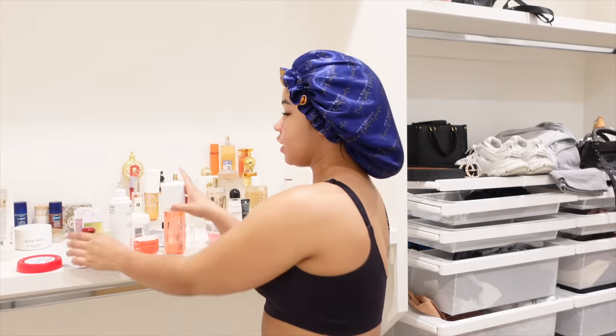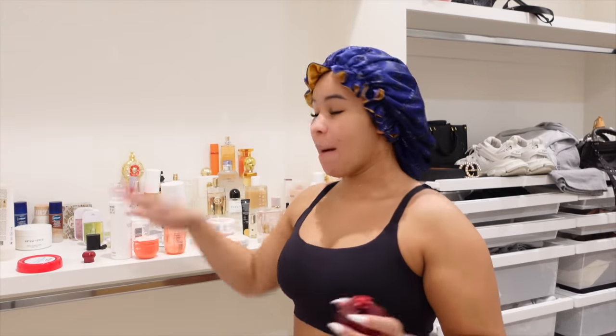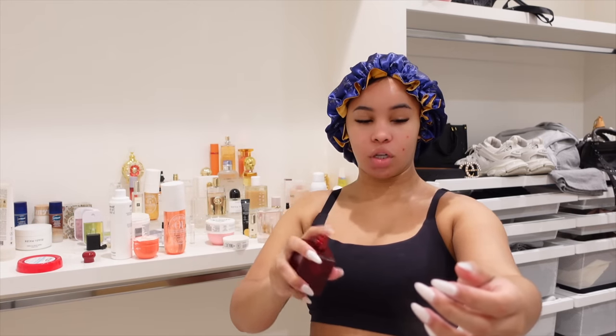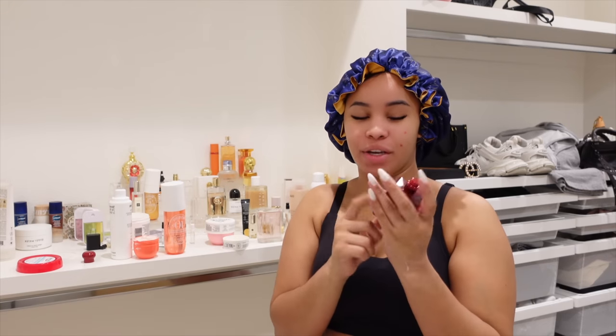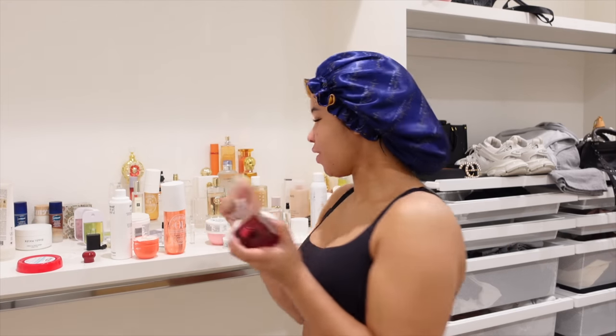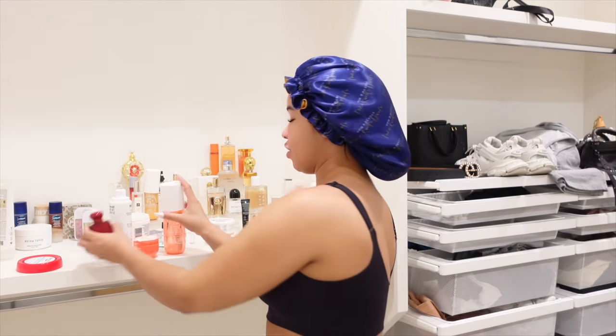I got a question the other day, and somebody was like, I feel like my perfume never lasts on my skin. So my suggestion would be spray it on your clothes, if you feel like fragrance doesn't last on your skin as much. Oh, it's this right here. Ah! I love the Scarlet Poppy.